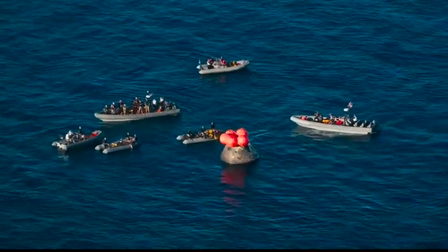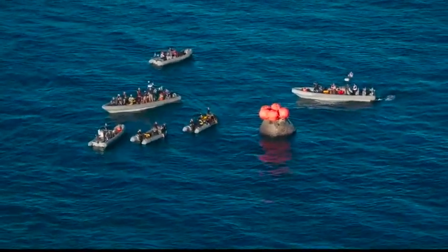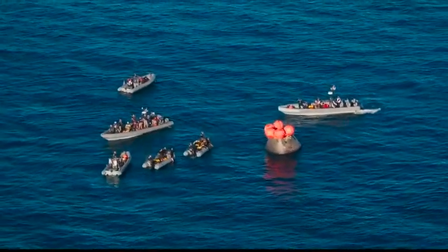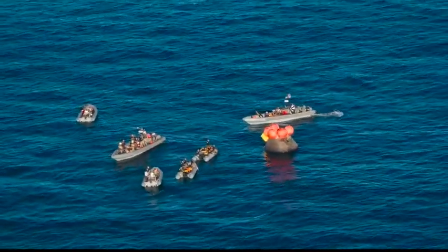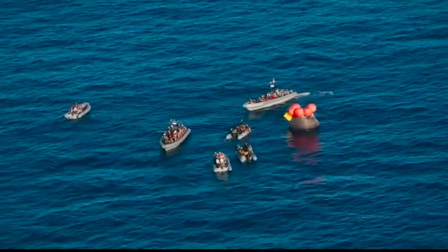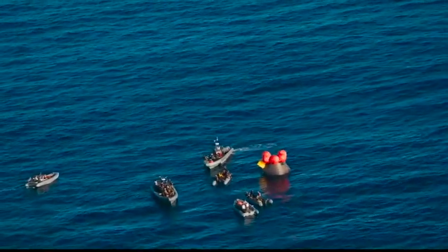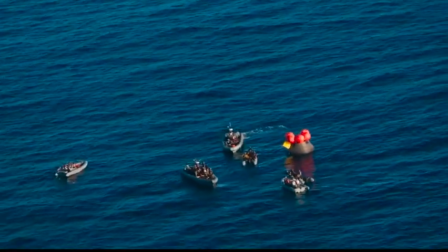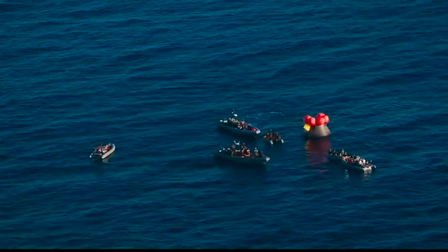Now we're standing by for the erection of that inflatable raft, the front porch, alongside of the vehicle that will enable the crew to be extracted one by one onto the raft, have a moment or two to get their land legs back before they're hoisted into two hovering Navy helicopters, two crew members for each helicopter, for a short flight back to the deck of the USS John P. Murtha.